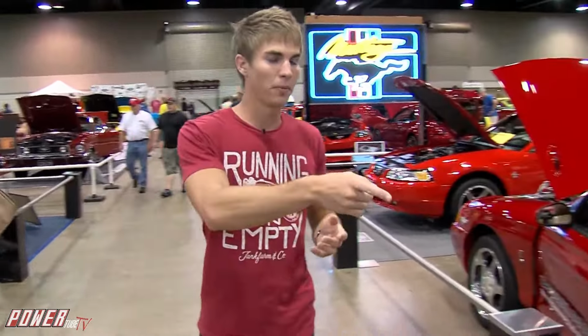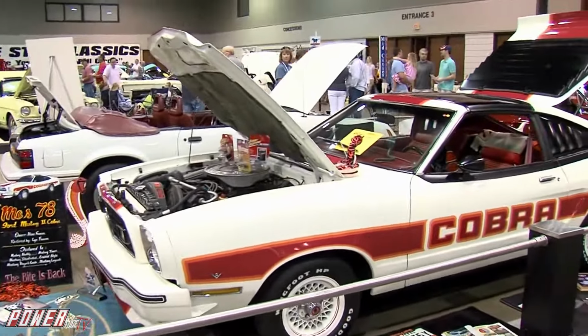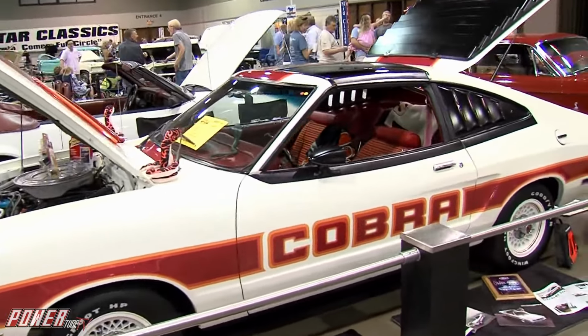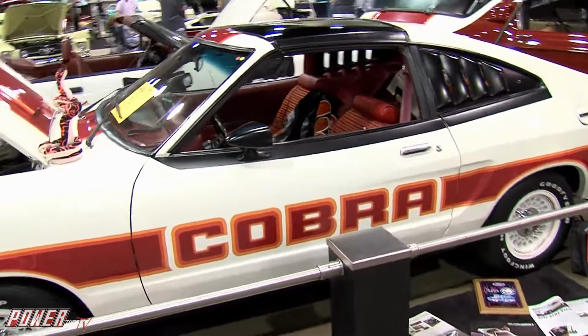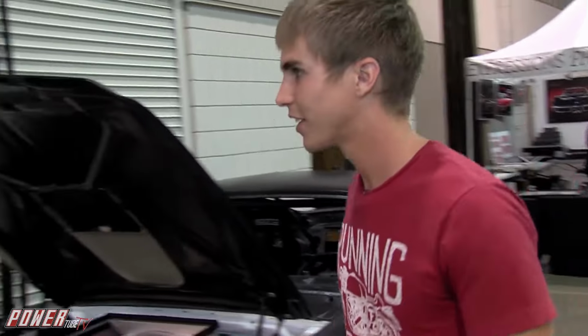And then, oh my gosh, an old Mustang II. This thing is unreal. I've not seen one of these in so long. This would be like the red-headed stepchild, so to say, of the Mustang era. Man, is this a skunkworks looking Mustang. Crazy.